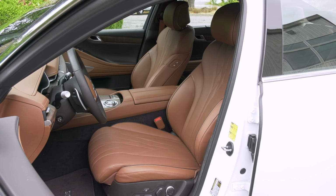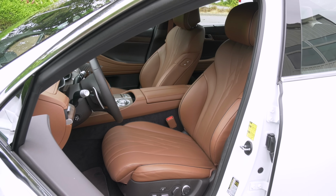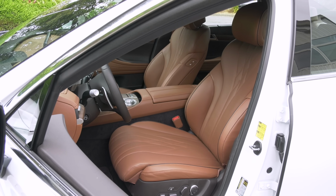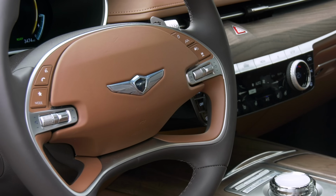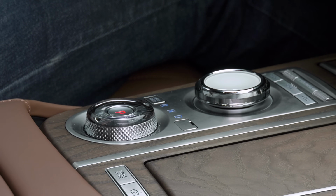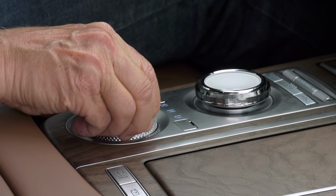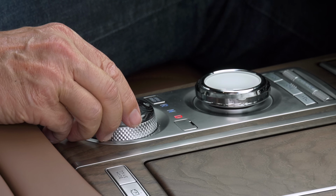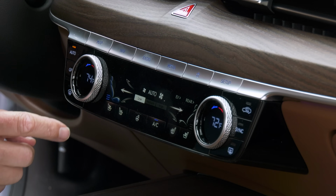These seats have loads of ways to make them yours. They're heated and vented, naturally. Plus, the driver's chair features a massage setting. Don't tell the passenger. It's much appreciated after a day of hunching over a camera. Winter is coming. Nice to have a heated wheel. I don't mind the transmission selector, but even after a week in this car, I still confuse it and the interface controller. The HVAC controls have their own section with dedicated knobs and an easy-to-use touchscreen.